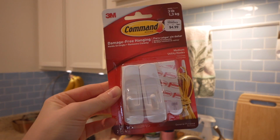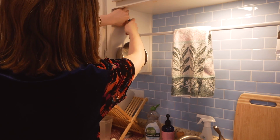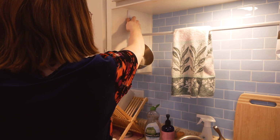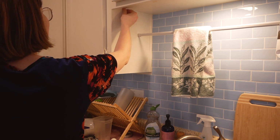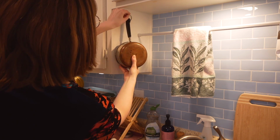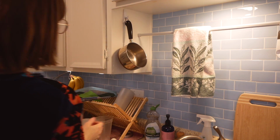And then here's me doing the command hooks. I just love the feel that having things hanging on the walls adds to a space. You know, I don't know how to word that better. Just making things look more lived in and also more functional, I think is good. I love decoration that is just things you own. Putting the things that you already own and use on the wall is the best kind of decoration, in my opinion.